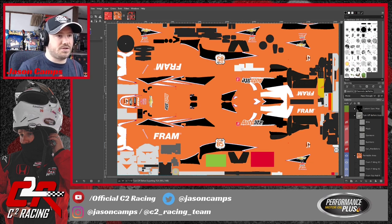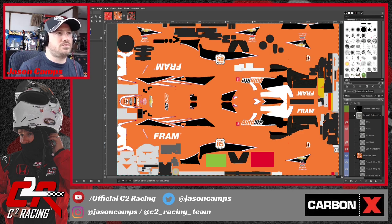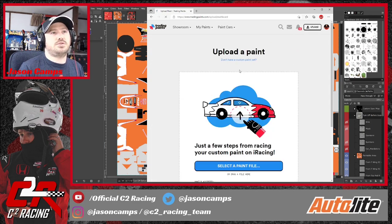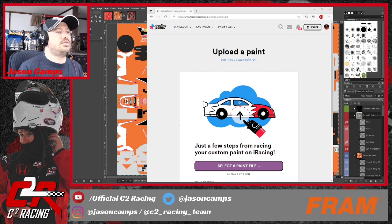Let me see about bringing this up on the Twitch stream so you can see what I'm doing. All right, so I'll pop this up here. This is the Trading Paints window I'm in, and we're going to go to Upload, select a paint file, and I'm going to go to Documents. It brings up an open file window. Again, this isn't showing up on the stream, but it's just a regular open window, asking me to go to the place where I have the file stored.